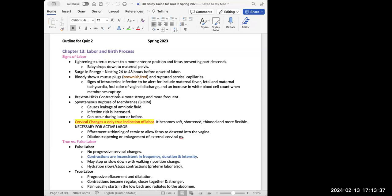But we also have to be careful because if they have, let's just say, a mucus plug that's bloody, but there's also a foul odor and vaginal discharge, there could be an infection, okay? So we want to look at that too, because even though when we say the membranes rupture, we need to look and make sure it's a normal rupture, because if it's infected, that's a problem.